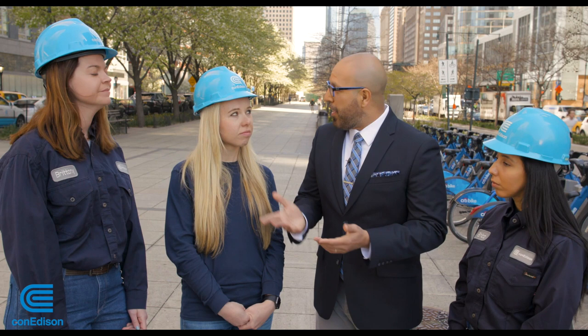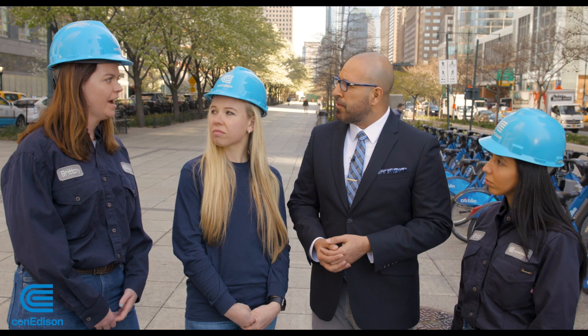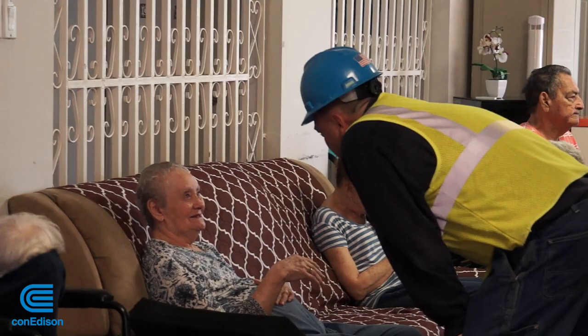We saw the camaraderie that can develop between neighbors and community members getting behind one another and helping each other out. And that was really powerful, especially once Con Ed was in there and we were restoring. Seeing the videos and the celebrations that the communities and neighborhoods would have once they did get power, it was like they had just won the lottery. And that was really rewarding to be down there and to see that firsthand.